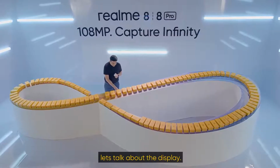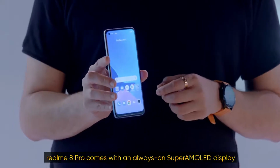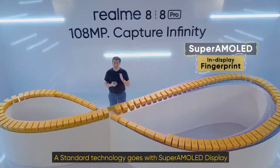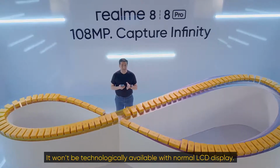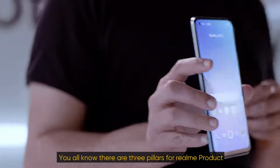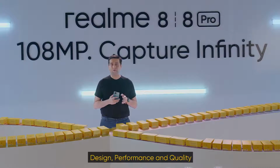Let's talk about the display. Realme 8 Pro comes with an always-on Super AMOLED display to help you experience next level picture quality smoothly. A standard technology that goes with a Super AMOLED display is the in-display fingerprint sensor. It won't be technologically available with a normal LCD display. The most advanced way to unlock your phone is to unlock it from the display. A flagship feature. You all know there are three pillars of Realme products: design, performance, and quality.